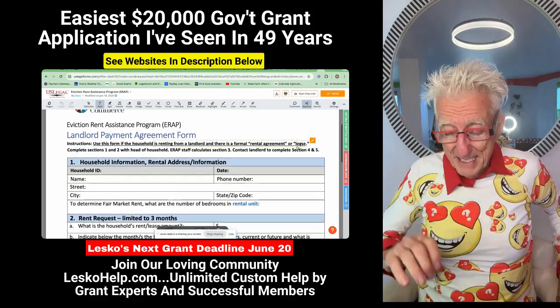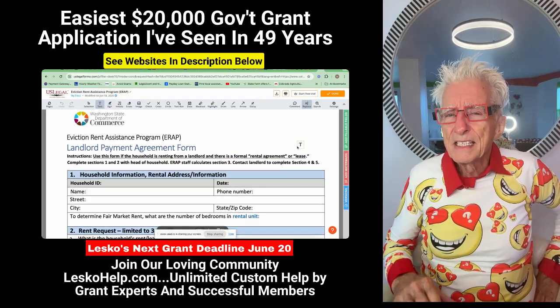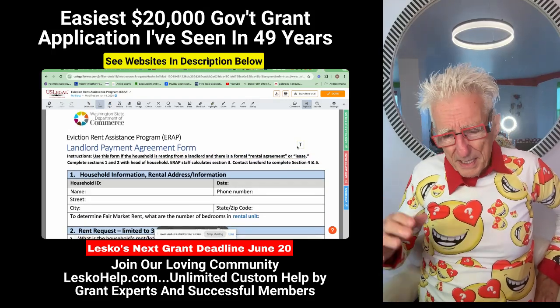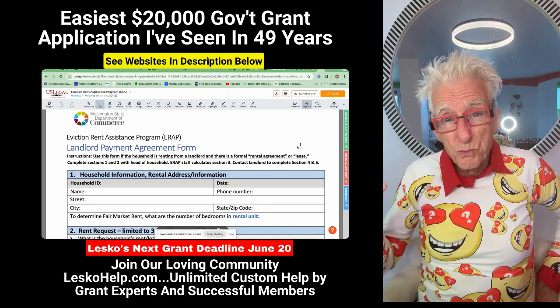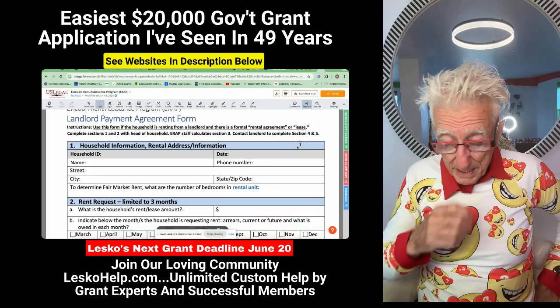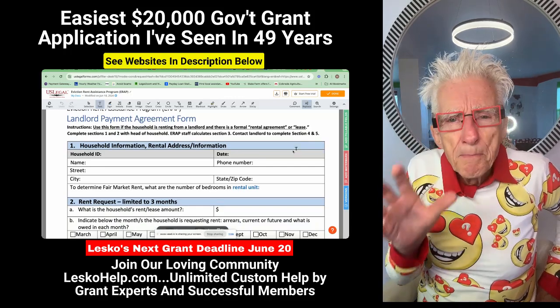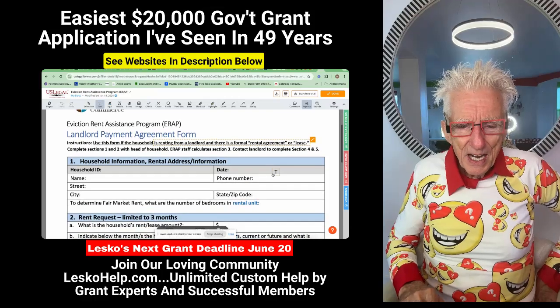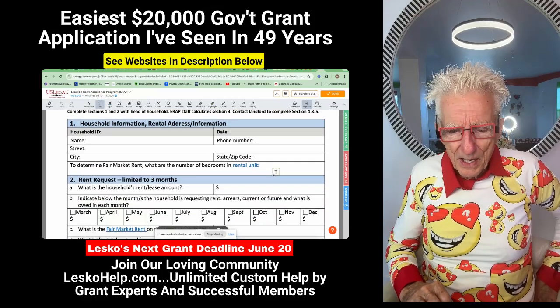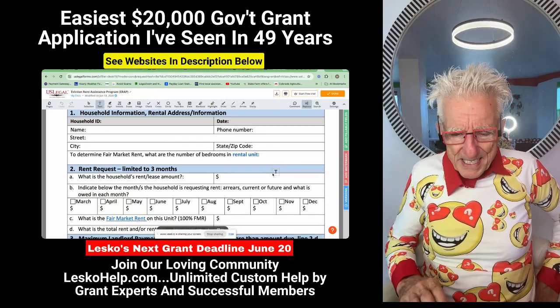I know some of you can't see this because it's on my computer, but I'll put the links in the bottom. And it's literally like, this is for emergency rent assistance. So you can get $20,000 or more. Now listen, it's all on one page. This is just one page. And this is for, I think, the state of Washington. You get emergency rental assistance.